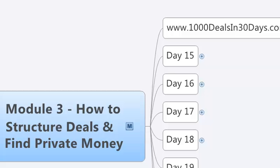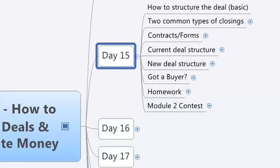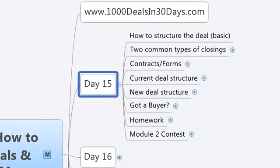Okay, and today we are in module number 3, which is how to structure the deals and find private money for your buyers if they don't already have private money in place. Today is day number 15, and day number 15 is about how to structure the deal, the basic way of structuring these deals.